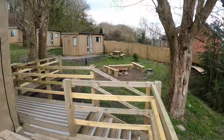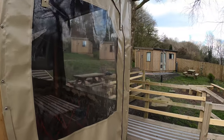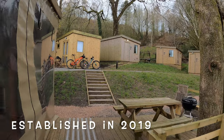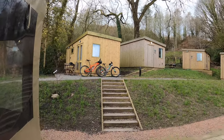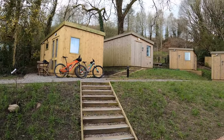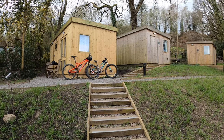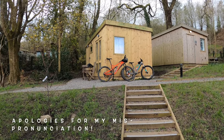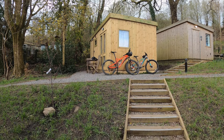So all in all, this site is really well equipped. It's all very new, it's all very clean, it's all very tidy. The attention to detail is fantastic. And I'm going to show you in Arosfa, which is the one I'm staying in this week. So let's go and have a look.